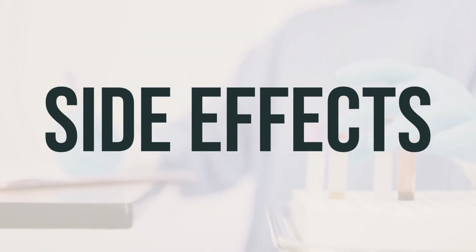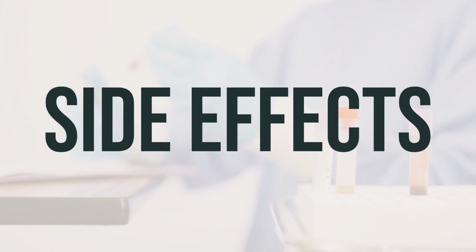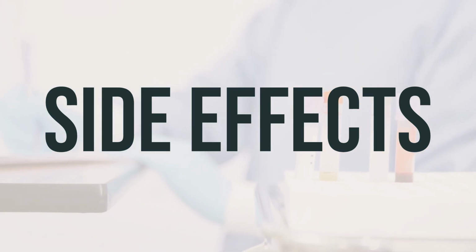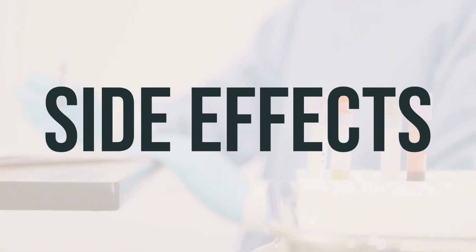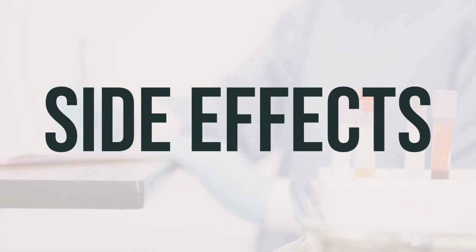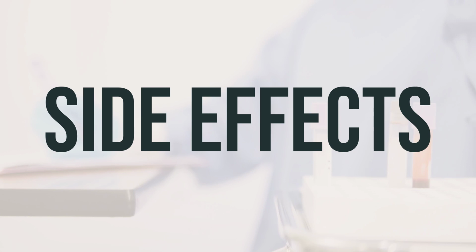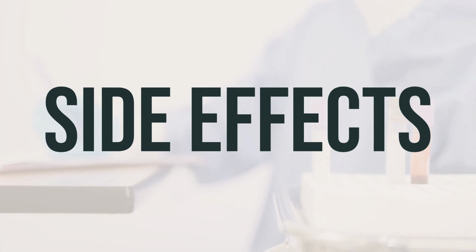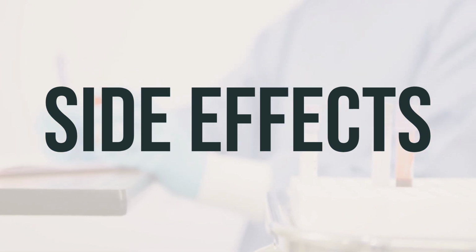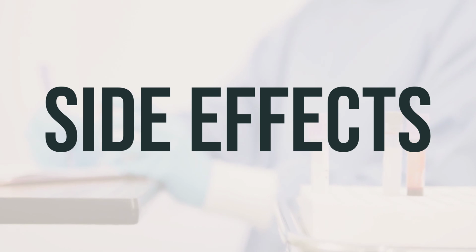It's important to note that this is not a complete list of possible side effects. If you notice any other effects not mentioned here, it's essential to contact your doctor or pharmacist. If you are in the US, you can call your doctor for medical advice about side effects, or report side effects to FDA at 1-800-FDA-1088 or at www.fda.gov/medwatch. In Canada, you can call your doctor for medical advice about side effects, or report side effects to Health Canada at 1-866-234-2345.